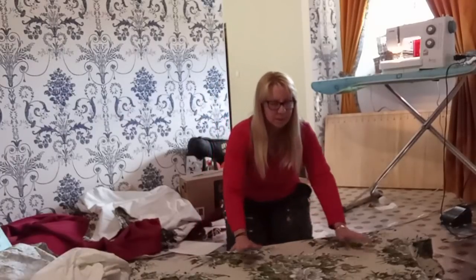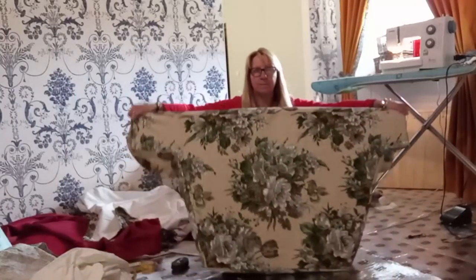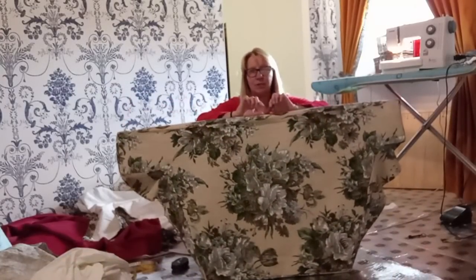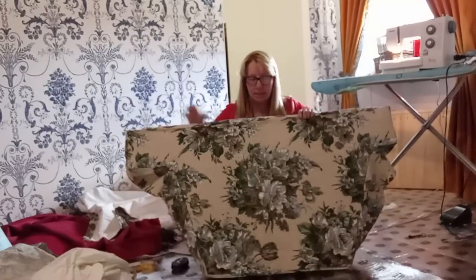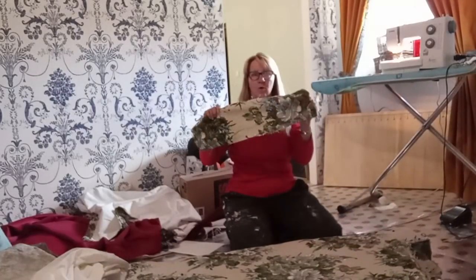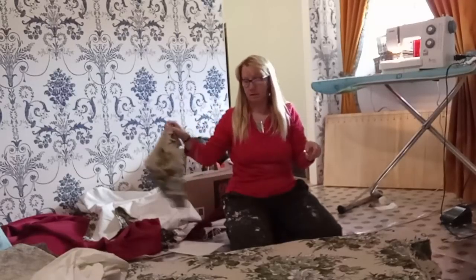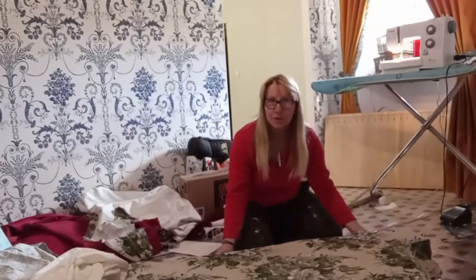All I did was cut out the top part and left. So cut the shape out, left a 2-inch seam allowance, and then just cut a long strip of fabric that will go all around the sides, and sewed that together. So I've got my top, I've got my sides. Now I need to do the underside.